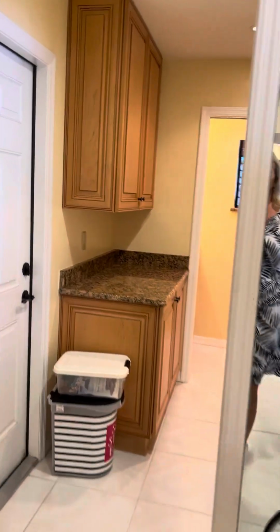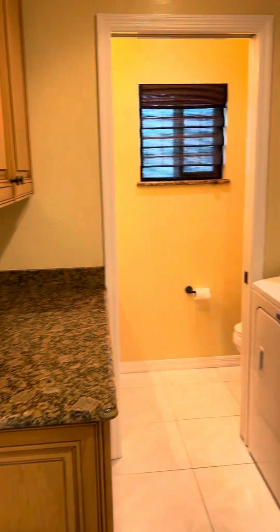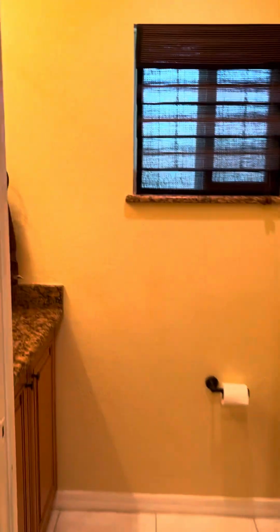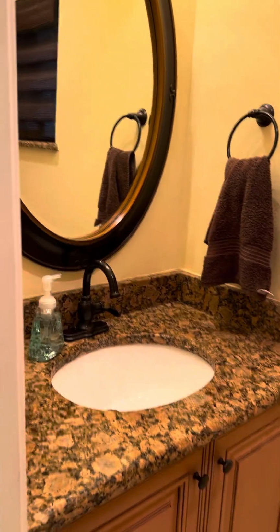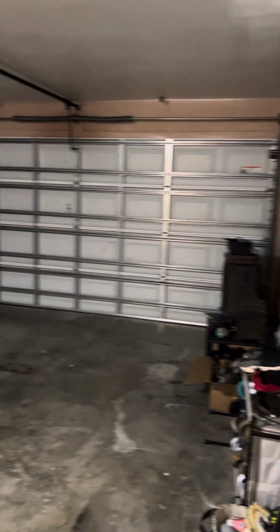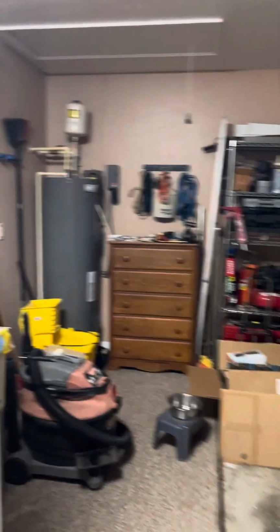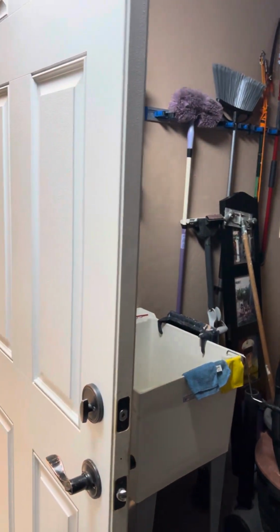Laundry room has got some nice cabinetry and a folding counter, another linen closet, more cabinetry. And this half bath is brilliant. Right here with a pocket door off of the laundry room. So when you come in out of the garage, you're not racing to the bathroom across the house, it's right here. And then there is a walk door out to the garage. And you can see how much space they've got in here and a little extra storage and a sink here.